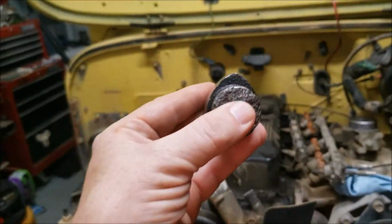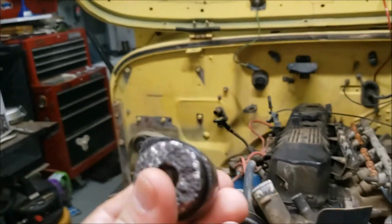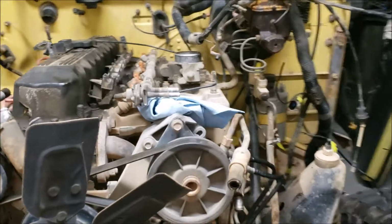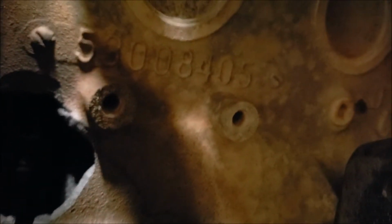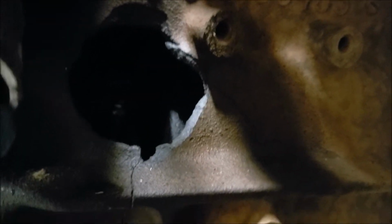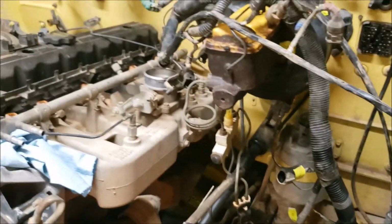Because this is part of the cam, and not only that, it decided to exit through the block right there. So it's foobar, it's coming out.